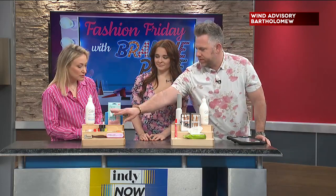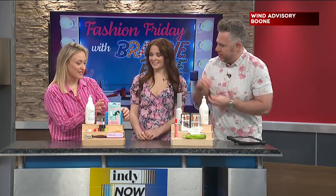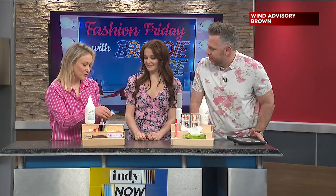This is like Stuart Little's little home. It is in a little container. This is actually the container it comes in. It's very Stuart Little. It has little Stuart Little doors right here. It's giving Stuart Little. Or Polly Pocket. Yeah, Polly Pocket. That's fun.